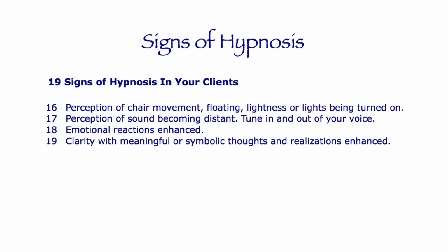19, in hypnosis, we can have mental clarity that can allow meaningful or symbolic thoughts to arise or realizations to be enhanced. So this comes back to the core of the purpose of hypnosis. We can have all of these changes in our eyes and our face, our body position, our breathing, our heart rate, our perceptions, but it's all about tuning into our inner perceptions and working with our emotions to get clarity and realization that can move us towards a therapeutic resolution. So we can notice the signs build up from the physical through to the mental and emotional.